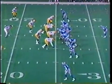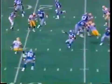Second down and 15 for the Lions at the 25. Here's Kramer with Bark, and he gives it up to Sanders just straight ahead. Now he gets a little juke move and goes down to the 18-yard line.